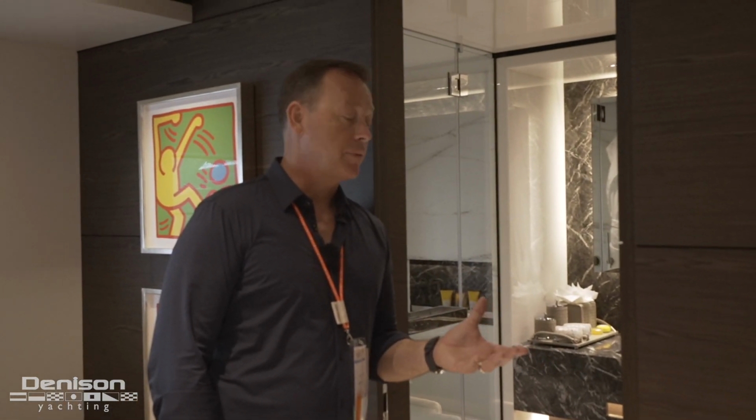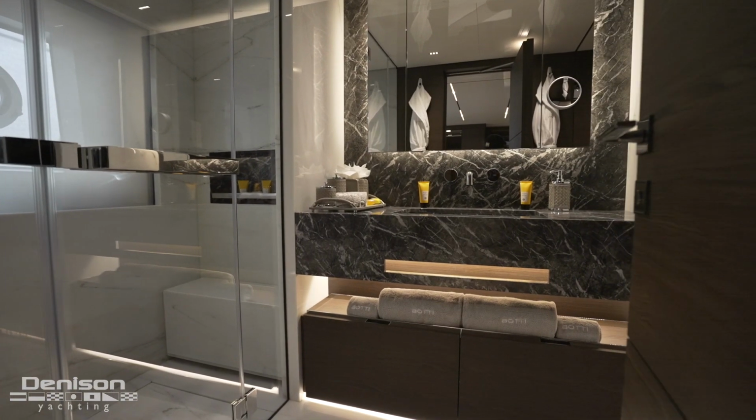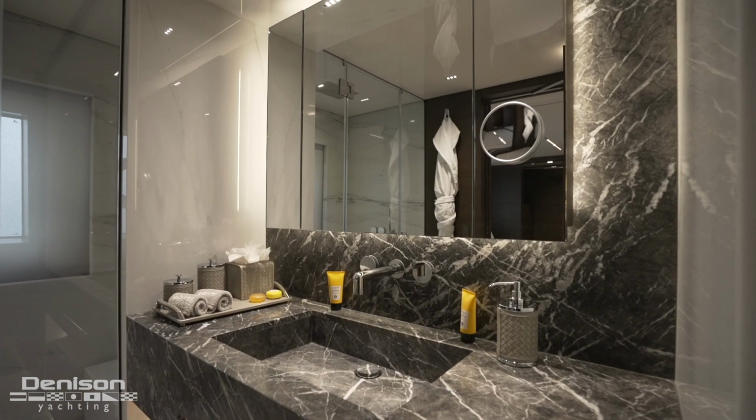Like the master cabin ensuite, the ensuites down here in the guest accommodations are also finished off to highest standards. It's a lot of nice stonework in here, a lot of glass for the shower and more windows for natural light. Overall, just a very nice luxurious feel.